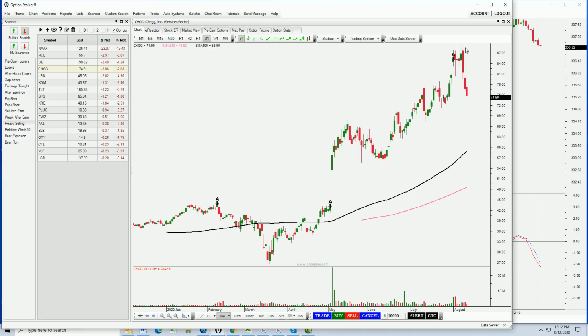Two days ago, you get this gigantic bearish engulf. Now you have a failed breakout. That was a breakout right there. People bought that right there. Now those people are getting flushed out. That is a failed breakout, and you have an upward sloping trend line that's also been violated. CHGG bearish. Probably going to be my bearish pick for the day.